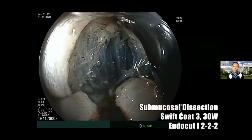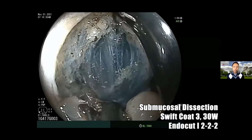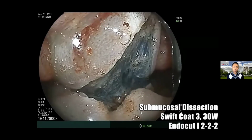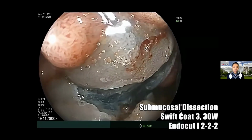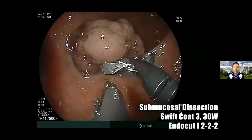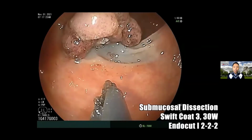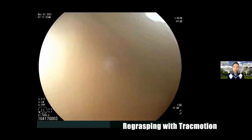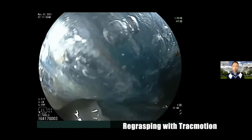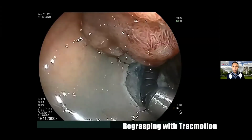And then because we have this traction, we have a good visualization of the bleeding point. So we no longer need to use the distal attachment cap because we have a good traction. This is the same situation as laparoscopic surgery where the assistants hold the target tissue, and then we can do this dissection in a distant view. So this is the advantage of having this traction technique during the dissection.